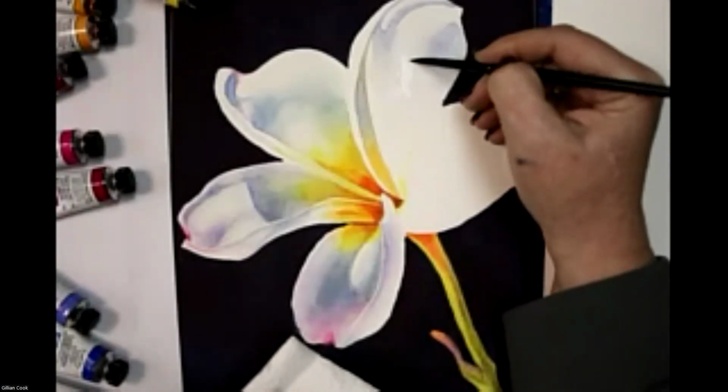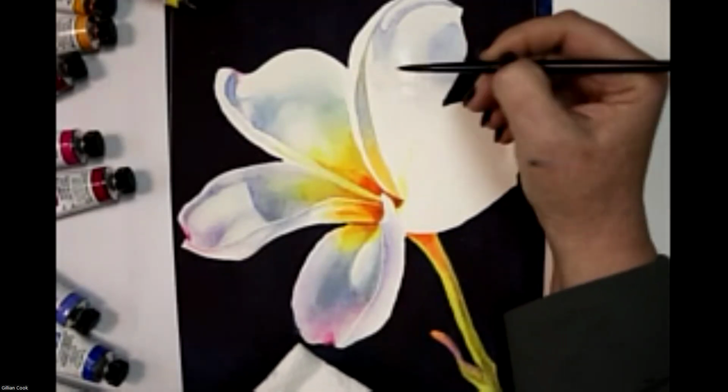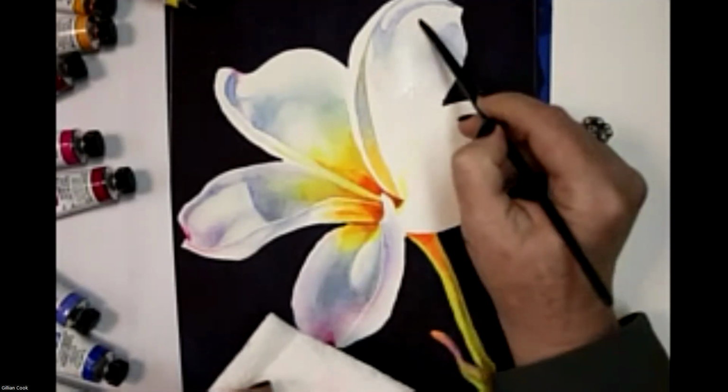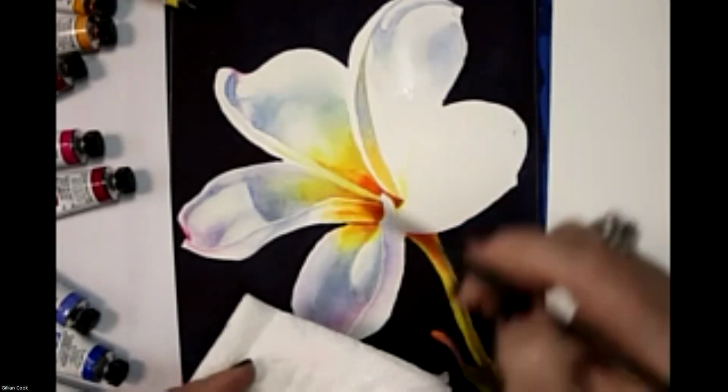I don't know what everyone calls them, but a bloom, a watercolor bloom. Some people hate them. I quite like them. I'm getting an edge there, so I just want to soften it out. Take it all the way up there. Just keep an eye.